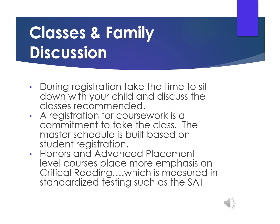Honors and AP class levels place more emphasis on critical reading. Where do you see that the most? In standardized test scores, as well as the rigor required for college acceptance.